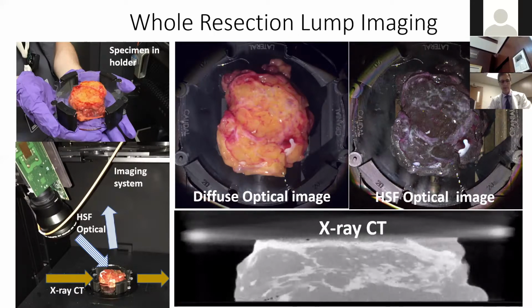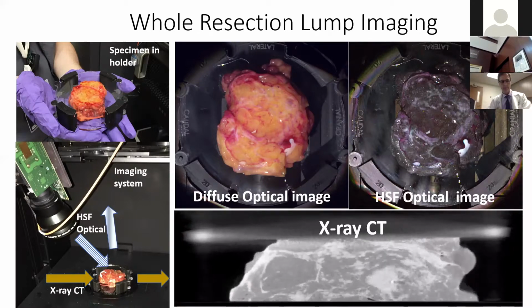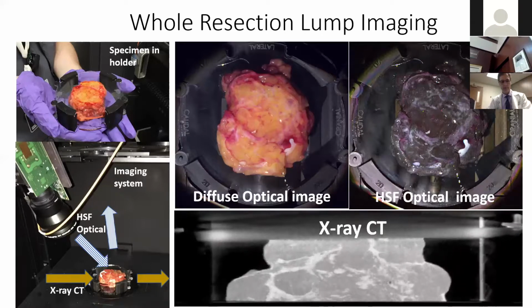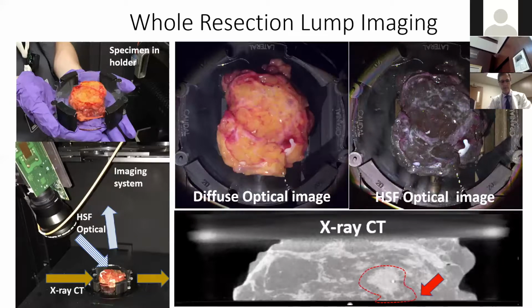And this is going to be roughly a 400 patient trial, determining if the combination of X-ray CT and high spatial frequency can help the surgeon find involved margins. This is a good example because on this case, there actually was an involved margin right here. You can see this cancer has a little tentacle sticking out. So in this case, there was a positive margin that the surgeon did not detect. Unfortunately for us, we detected it more with X-ray than with the spatial frequency, but this is only one case.